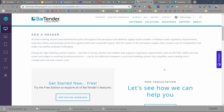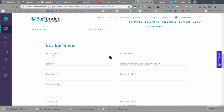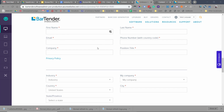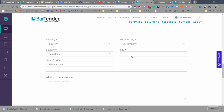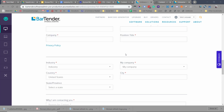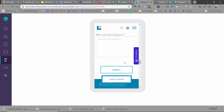All right, then we can come in here and we can take a look at this form by bartender. Nice padding. We've got a form that I've created, or pre-selected form, and it can be integrated into any page, whether that's a blog post, a case study, a white paper, doesn't matter. Super simple. And of course, it's fully responsive.